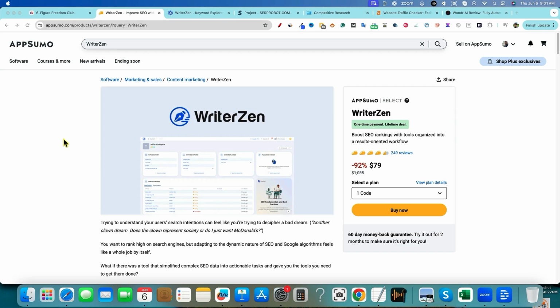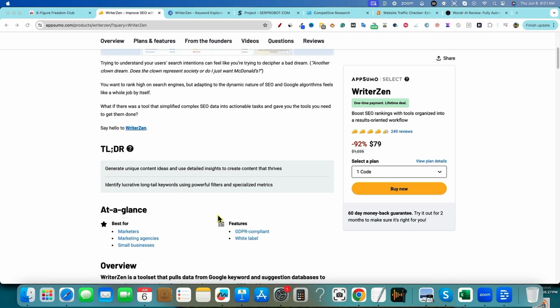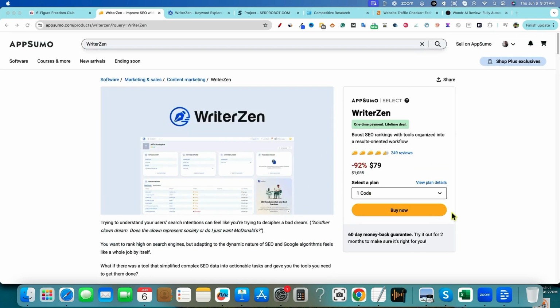It uses all in title as its main base for deciding if a keyword is worth going for or not. They did change the UI a little bit. They also cleaned up a lot of the tutorials and courses that they had teaching you SEO and the tutorials on how to use Writers. They moved that to their website. They kind of decluttered the UI and the app itself. And overall, it still functioned at a high level.